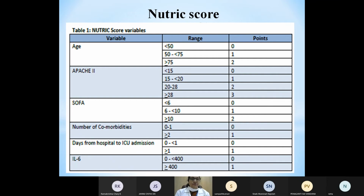In Apache, you have to evaluate age-wise, GCS-wise, temperature, heart rate, respiratory rate, arterial pH, sodium and potassium, creatinine value, acute kidney injury, hematocrit and WBC, etc. In SOFA score, you have to evaluate FiO2, then mechanical ventilation or not, and platelets, bilirubin value, GCS, creatinine and urine output, etc. So by evaluating all these things, you get some score.